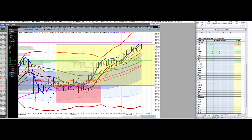McDonald's, entry risk, so 1, 2, 2.2 on that one, and then on this one using the same risk box, about 0.8. So we're going to call that a total of 3 of open gains.